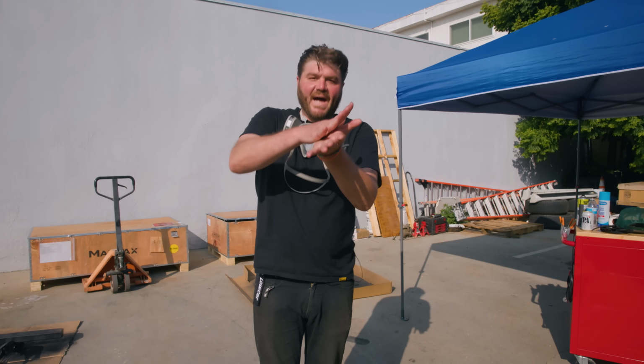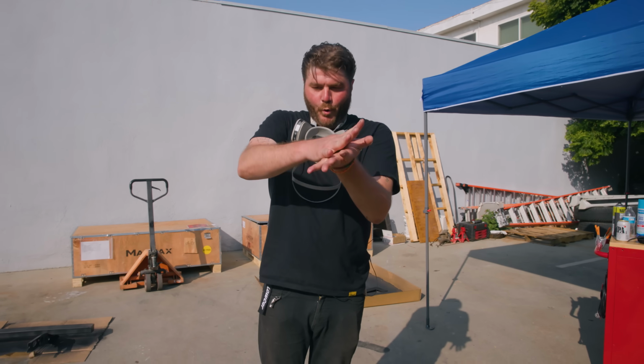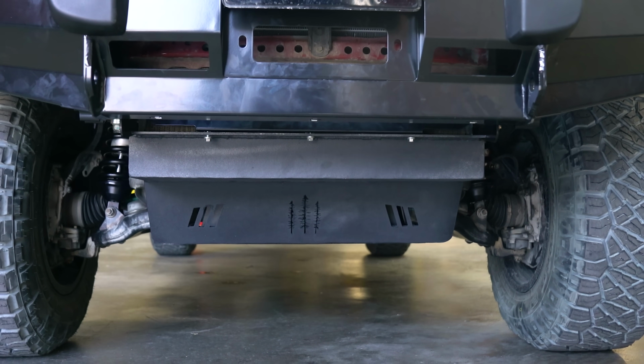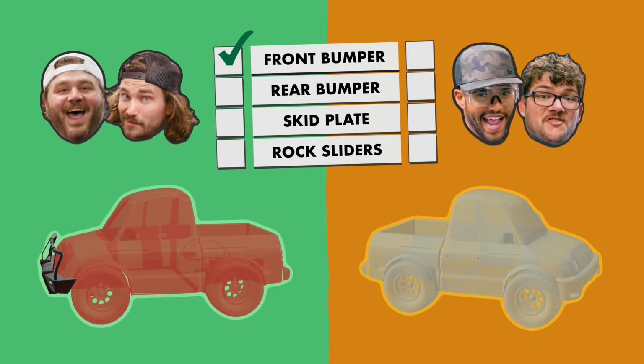Dude, we're just gonna body these things, dude. We're just gonna like, boom, on boulders. Sick. All right, skid plates are officially on. Yeah, I think so. Cool.